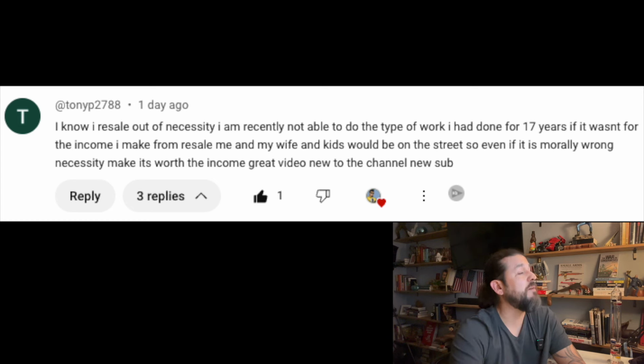If it wasn't for the income I made from resale, me and my wife and kids would be out on the street. So even if it's morally wrong, necessity makes it worth the income.